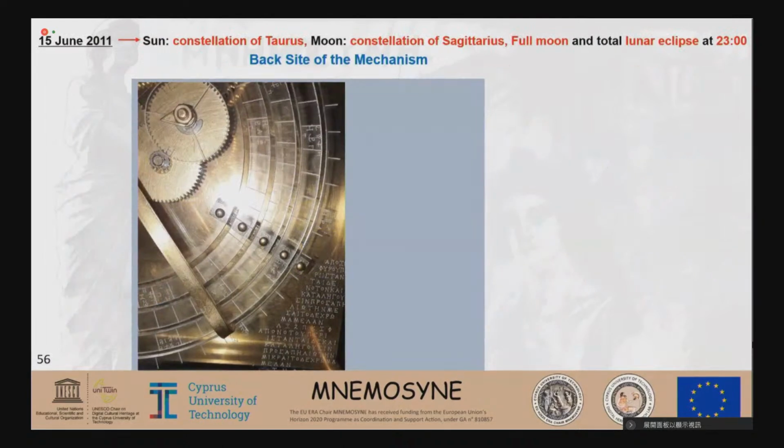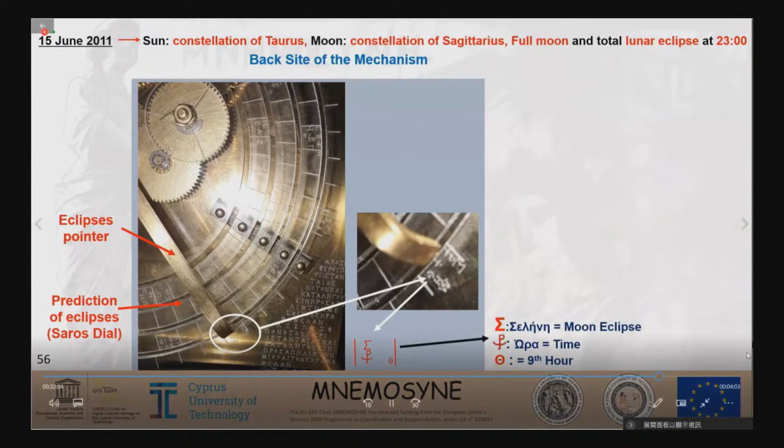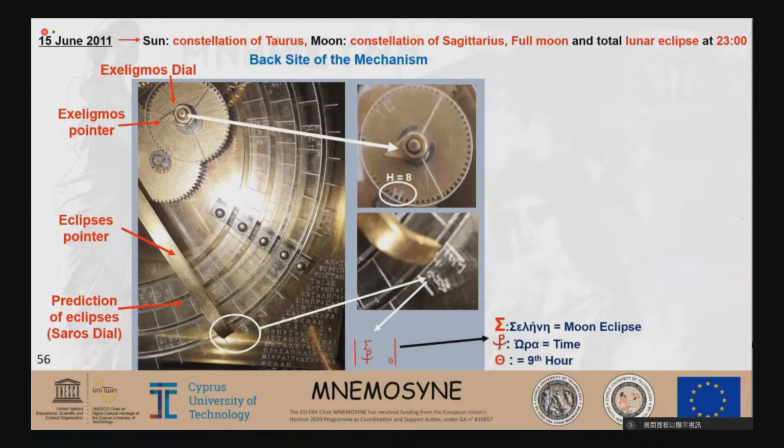Here we see the lower part of the backside of the mechanism. Here is the Saros dial and the eclipses pointer. With regard to the lunar eclipse, the mechanism showed a lunar eclipse at 9 o'clock. The Exeligmos pointer shows a delay of 8 hours.